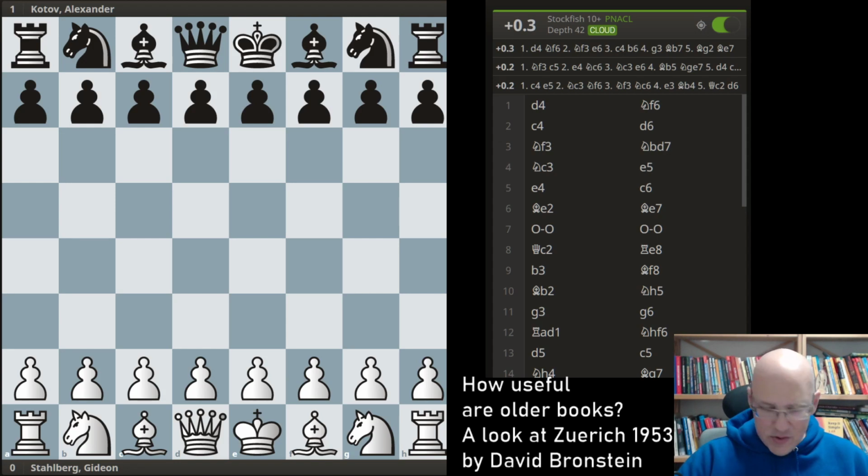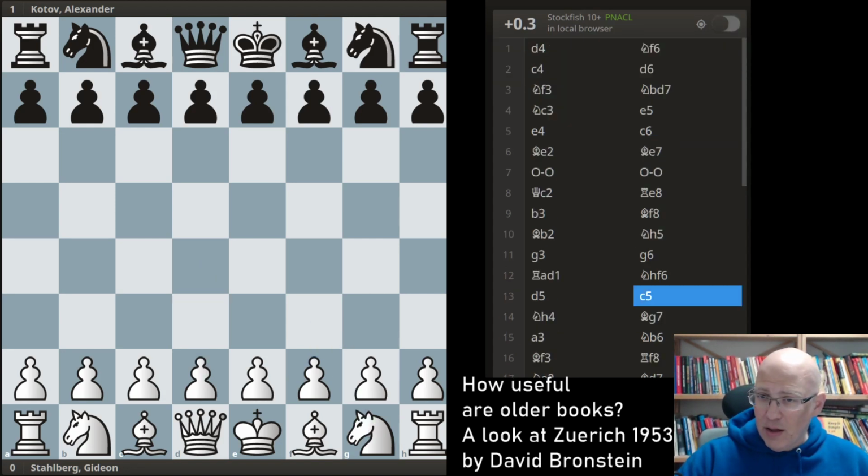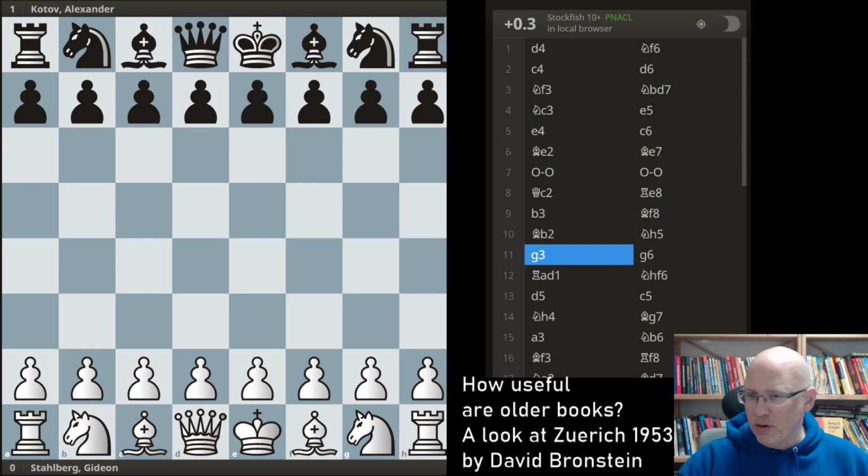and see how the annotation holds up, and not only holds up against the engine, because as I mentioned, it's clear that the engine will find improvements. I'm just trying to improve myself on the book, and I think sometimes it's easy to do so. Okay, so let's have a look at this game. Starberg Kotov.